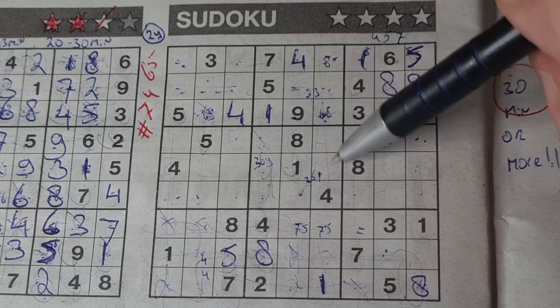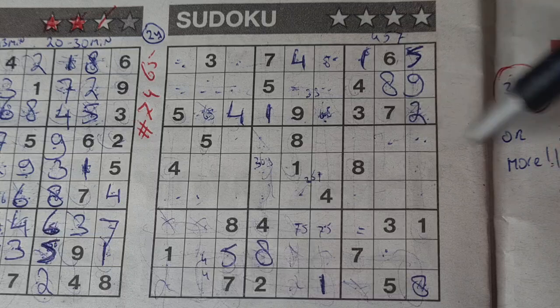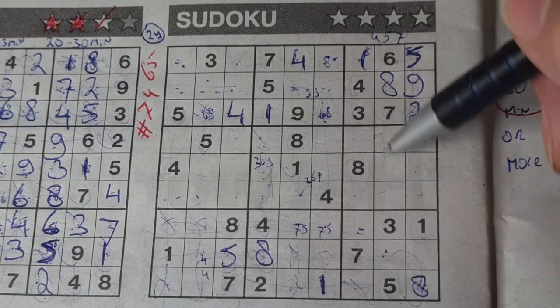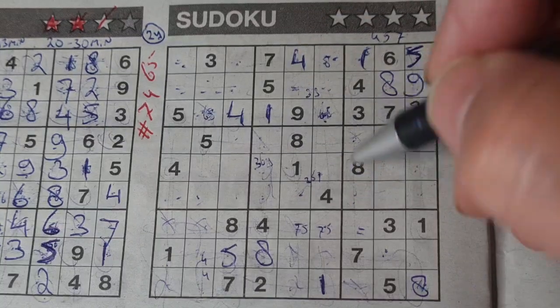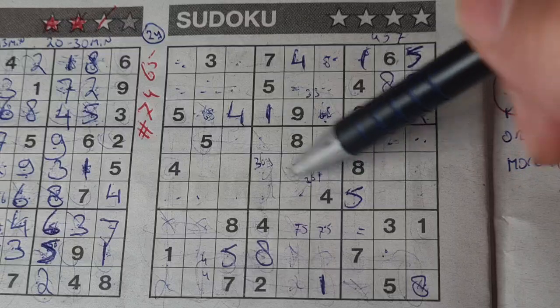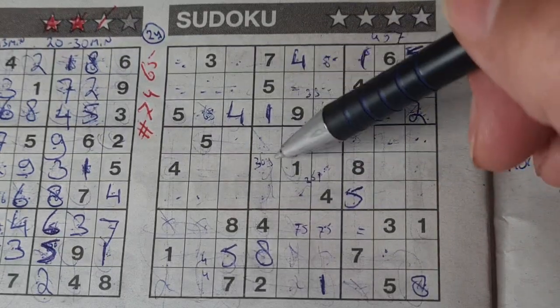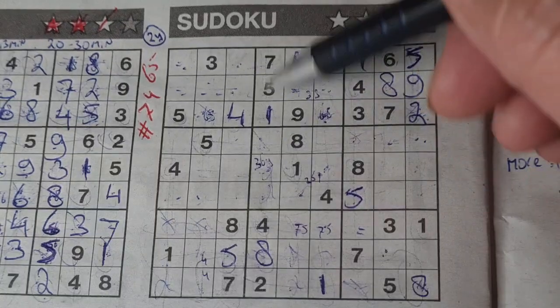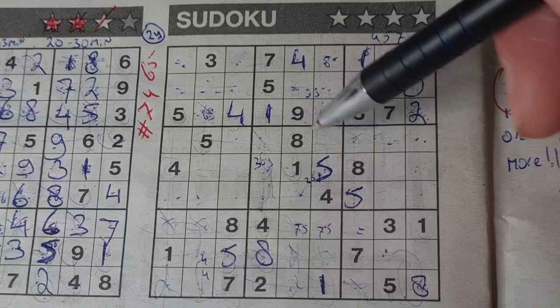No, 5. 5 should be here. 5 in the last column, 5 in the column next. On that column, the only 2 places left for the 5 should be here or there. We see a 5 in this row, no 5 there, 5 should be here. The 5 in this row, 5 in that row. So the row between, the middle row, the only place left for the 5 should be here because we cannot place the 5 there. We have a 5 in this column. 5 should be here. Okay.